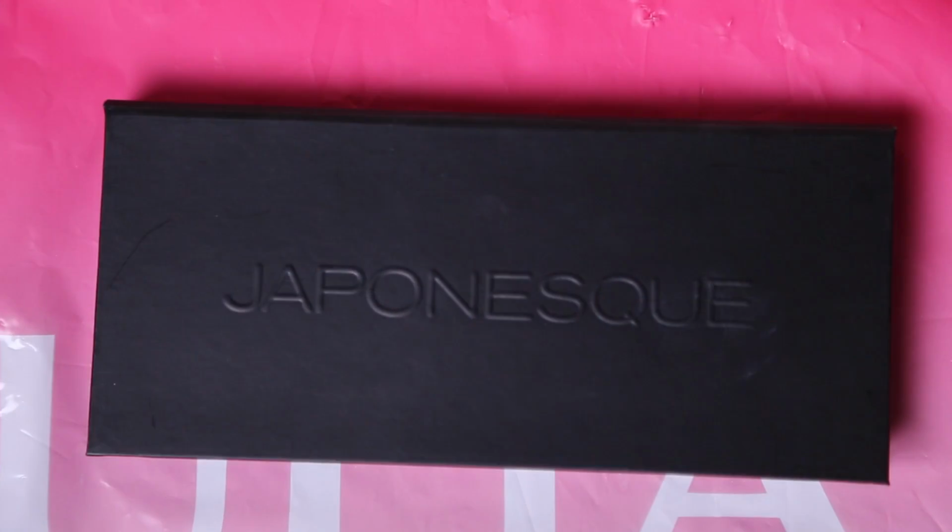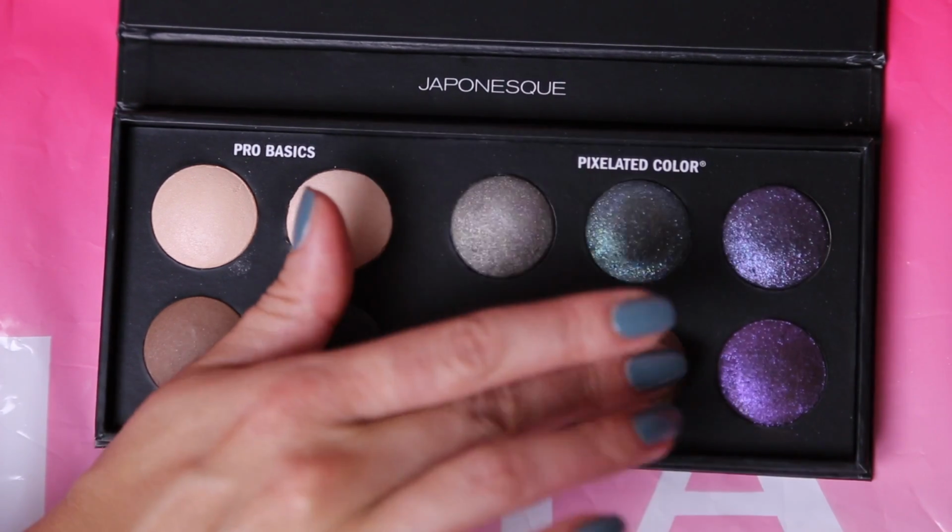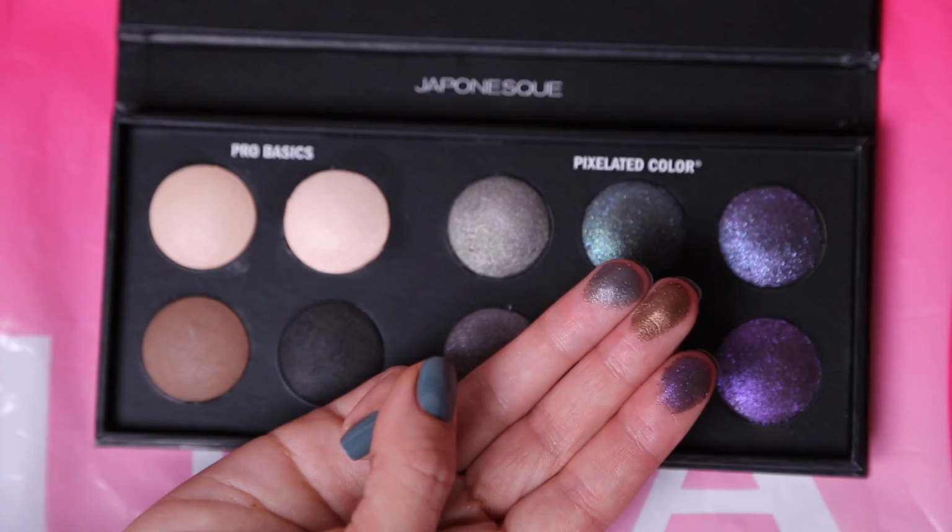This was sent to me, and I haven't tried much from the Japonesque line, but I did notice that they have a beautiful display at Ulta now with a bunch of different Japonesque products. Now, just looking at this, I go a little haywire and I start dreaming about really intense mermaidy smoky eyes, but I also love that this palette has what they literally call the pro basics. So you can get a really beautiful neutral look. You can add a little bit of pizzazz if you want to.